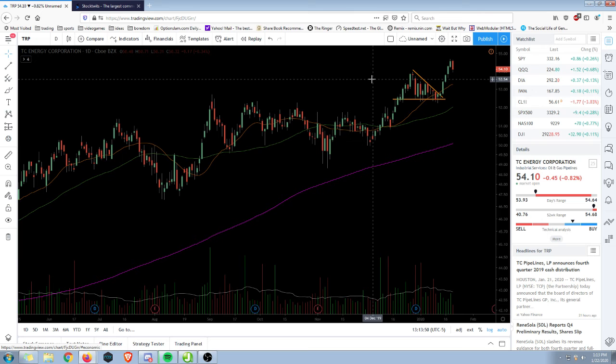One of them being AK Steel, which did not work out for us, but we had a very quick stop out on it. And then we had this one, which has not really done anything after our trigger, but it hasn't really stopped us out either, it's just kind of drifting sideways. But other than those two, the rest of our stocks have all done very, very well and have given us very explosive profits. And so it's been a pretty good start to the year.